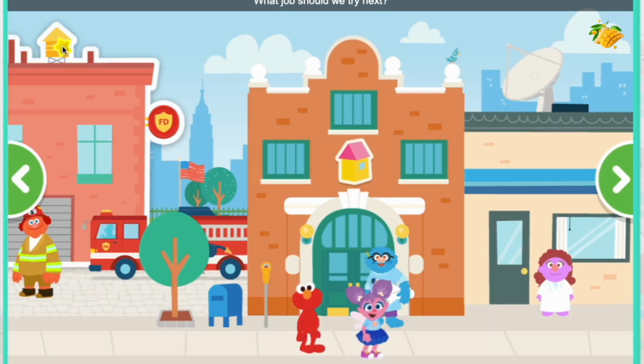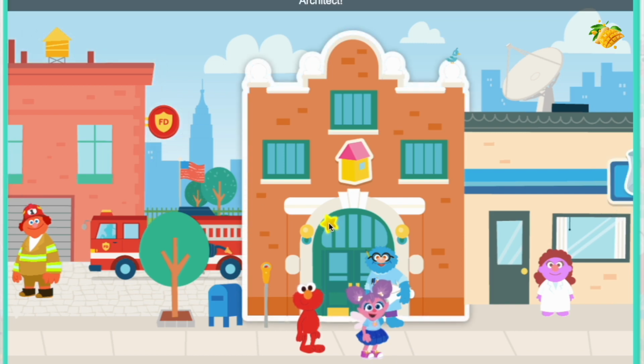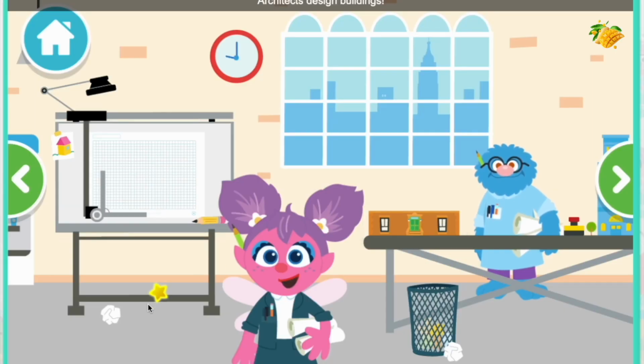What job should we try next? Architect. Architects design buildings. That means they decide the size, shape, and what materials to use. Click around to explore the architect's office.